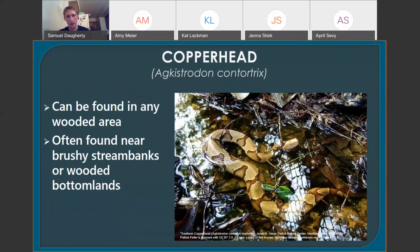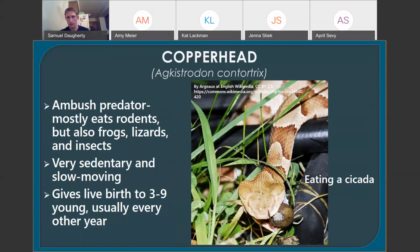You can find these in pretty much any wooded area, but they're often found near stream banks or lowland forests. As far as prey goes, they'll eat pretty much anything. They often eat rodents, but will also eat lizards and insects, like this one eating a cicada. The juveniles often eat frogs, and that's what they lure in with their tail. They're a very, very sedentary snake. They're not very fast, and they spend most of their life within probably an acre or less. So they're just spending most of the day sitting in the same spot doing nothing.